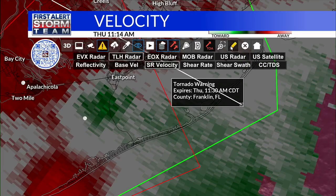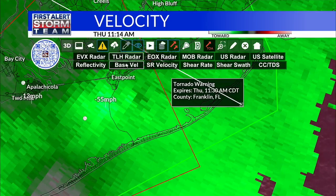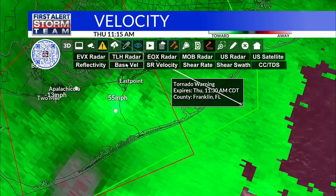Right now, that is weak and broad rotation, but it was at one point in time significant, strong rotation. It is now just 40 mile per hour gate-to-gate shear. So that's just the rotation that's happening. And in the atmosphere, we've got about 60 miles per hour. So typically 80 is what gets a warning going. Typically 75 to 80 is usually when we'll see a tornado warning issued. So this would be below that criteria.